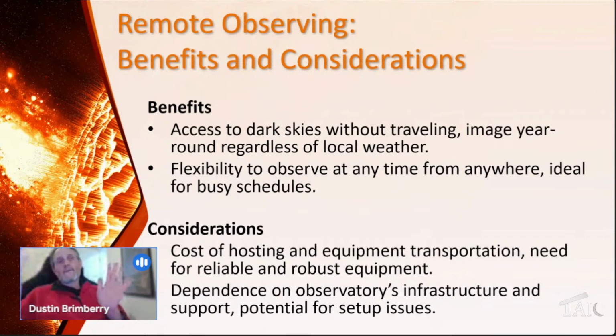Now, why did I go remote? Well, having access to dark skies without having to travel, because they claim it's Bortle 1 there. Again, I've not been there at night because they don't let you hang out there at night. I mean, you could go hang out outside by the road or whatever, but inside of the compound, you can't stay there after dark. So they claim it's Bortle 1. They showed me pictures of it.